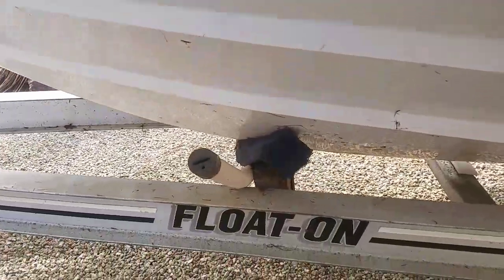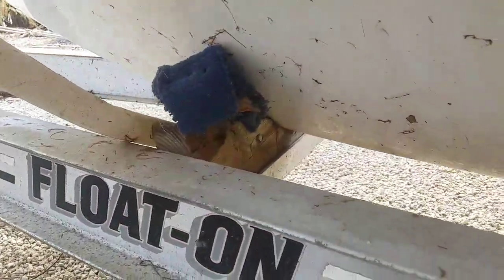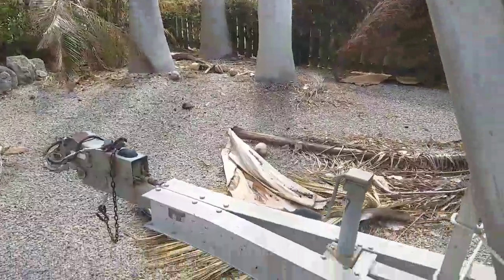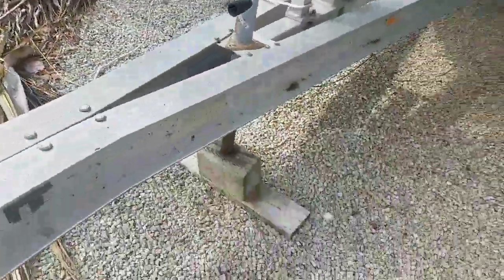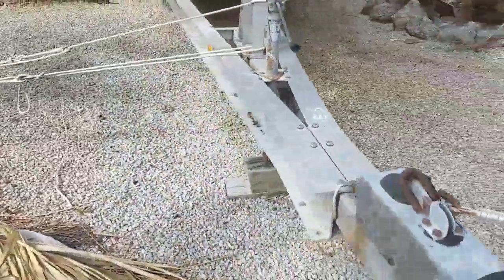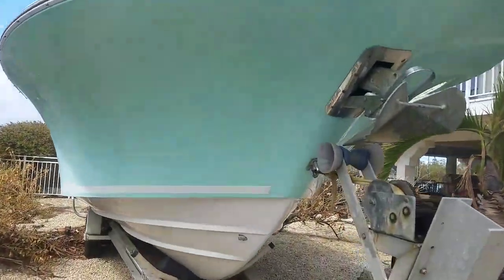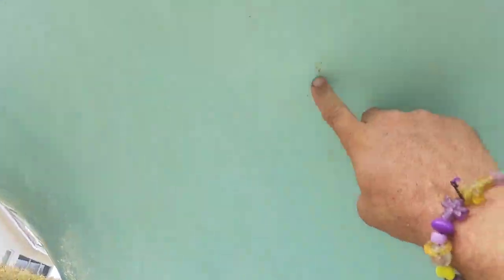I think this collapsed down here, but it's not sitting on metal. It's still sitting on wood, but I think it shifted over during the storm. But it did not move off its base. But you can see it's stained. I'm not sure how well you could see it in the video. There's stains all over the boat, and it's from that organic material.